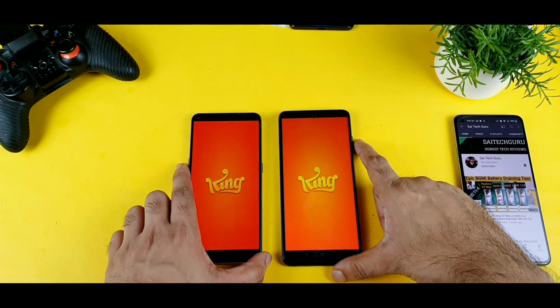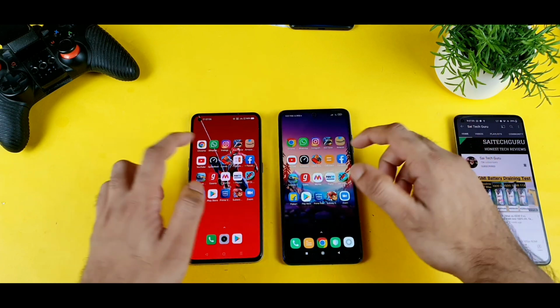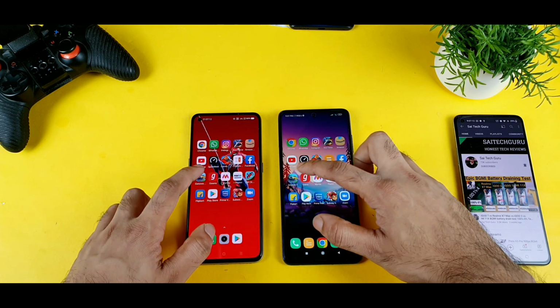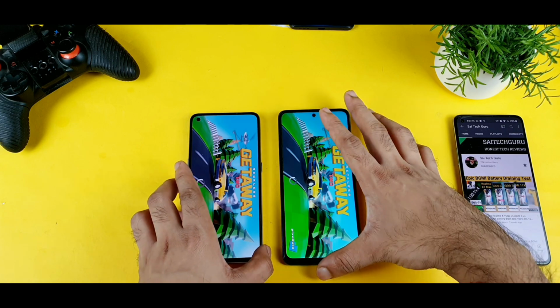Next is Candy Crush. I think both phones are the same, not bad. And the calculator, and Facebook, both are the same. So this is another game. Let's see the game, Getaway 2.